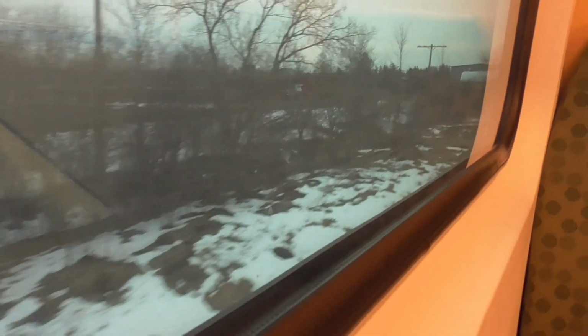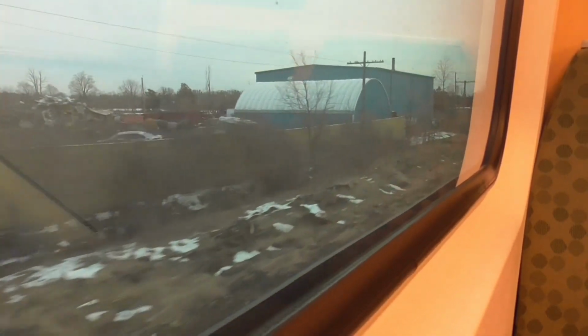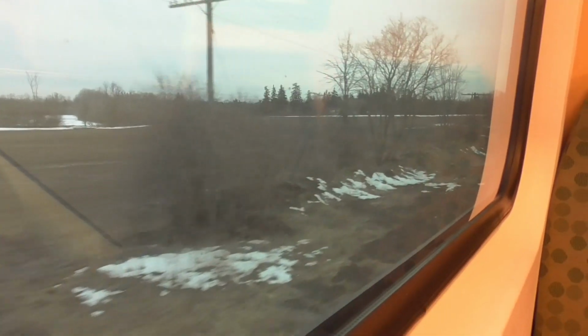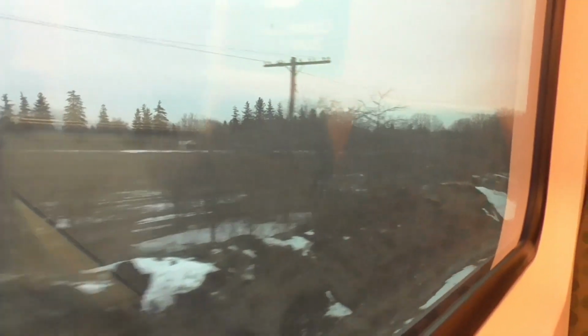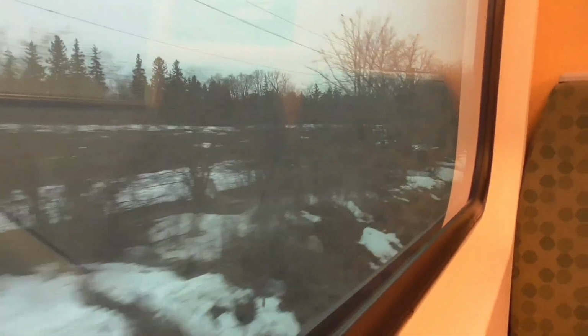So a little bit of flood here too, coming through Samuel Street. Engineer is just very horn happy today, I think. I don't know. We do have a different engineer, but Chris was piloting today. And we are now arriving in. This ride video is over.